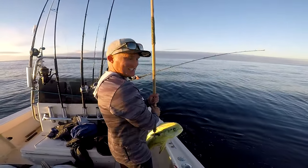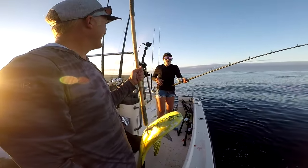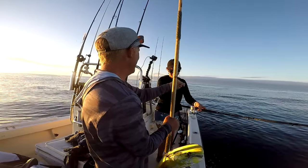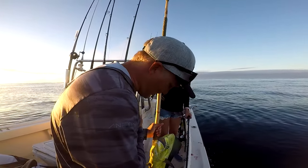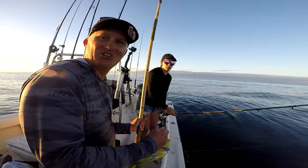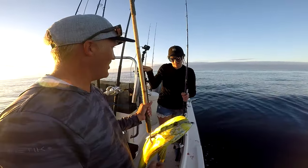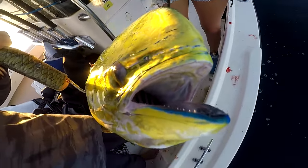Yeah! Woo! Let's go! Dude, that's a fat Dorado. Good job, babe. That's why it took so long. Oh, we got so lucky. He swallowed it. We're so lucky. That was 20 pound test. That circle hook is down his throat. Let's go. That's the bull. That's the male. Look how sweaty you are.